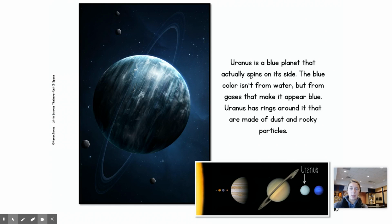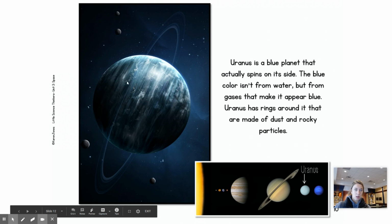Uranus is a blue planet that actually spins on its side. The blue color isn't from water, it's from gases that make it appear blue. Uranus also has rings that are around it, and they're made up of dust and rocky particles. So here are the rings of Uranus, and they're made up of dust and rocks.